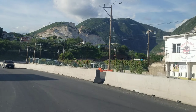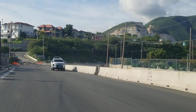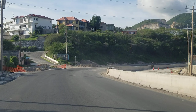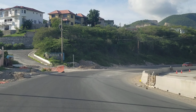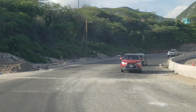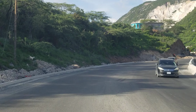There you can see some more. Every time you see the break in the Jersey barrier, that is where the street light is going. So as I said, quite a few. It's progress for Jamaica. Very nicely done.